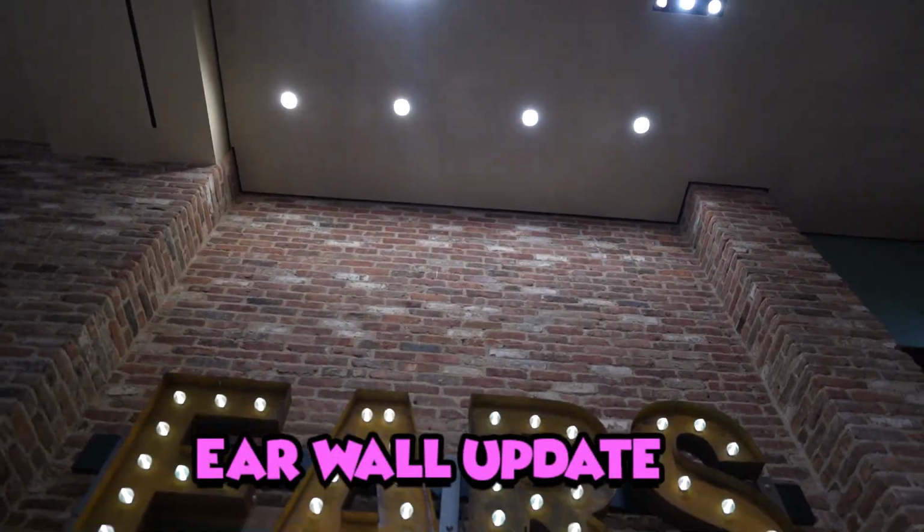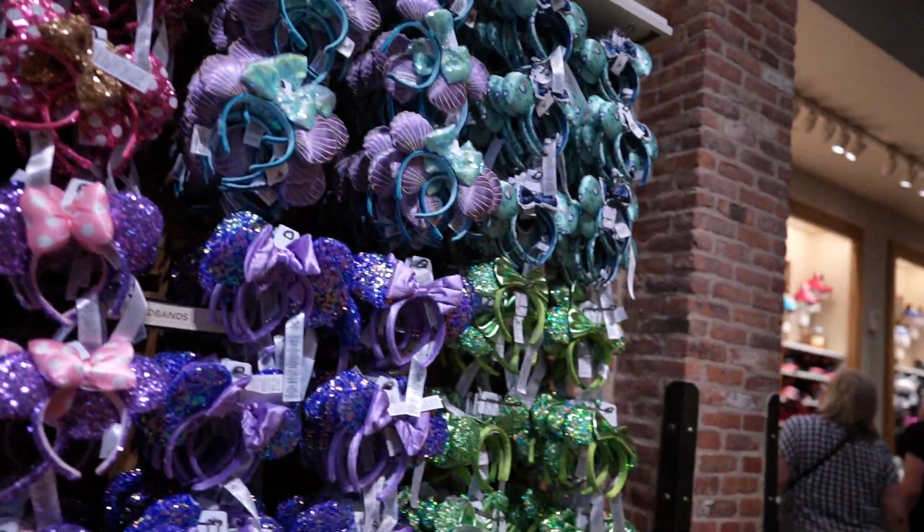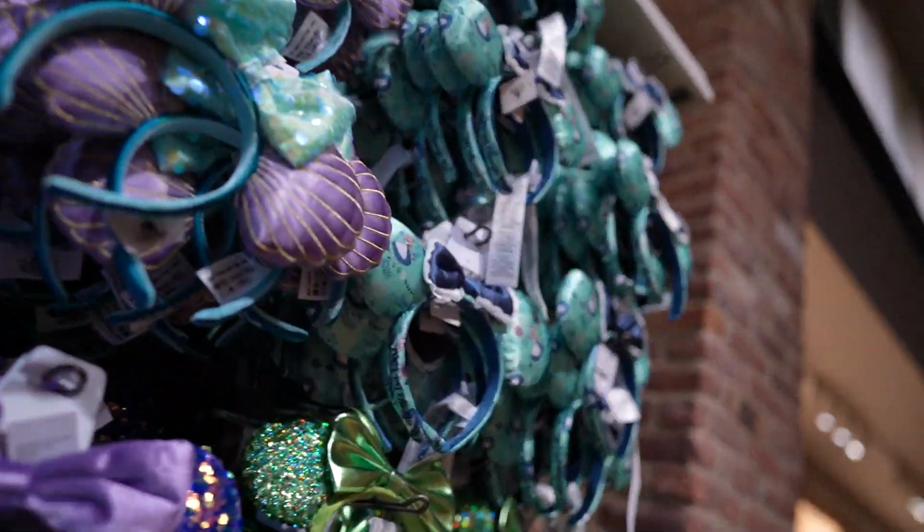Está bonito. Oh, the ear wall again. Okay, so here we have not only the green ones that we showcased already, we actually have the Alice ones that came out about 2 weeks ago.